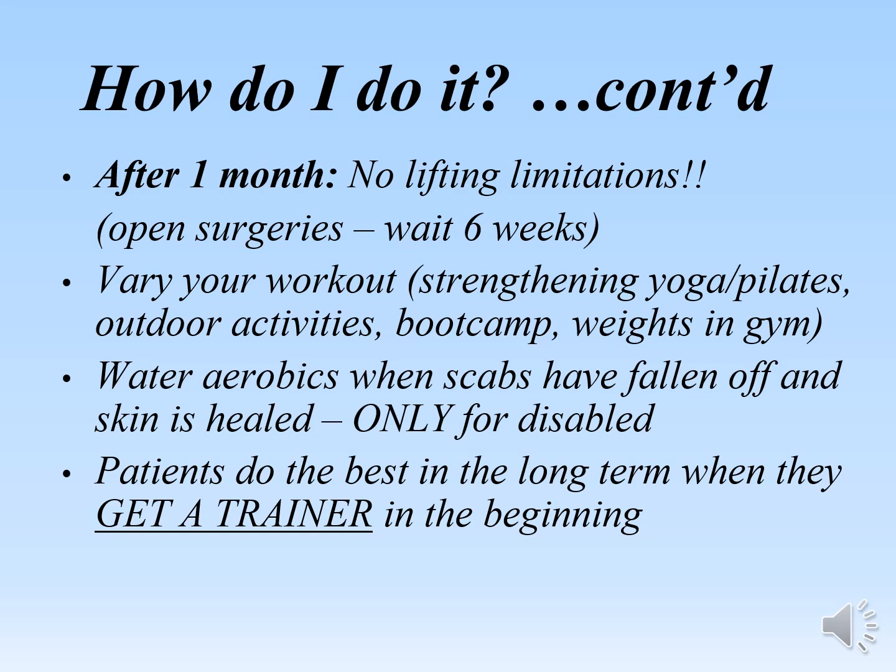Be sure that you vary your workout. It is important to not do the same thing every single time you go out to exercise. So once or twice a week, throw in some yoga, strengthening yoga that is, or Pilates. Do some outdoor activities like hiking or a boot camp and add that to your weightlifting regimen in your gym.